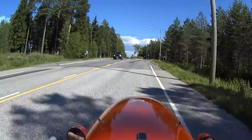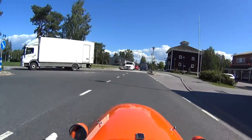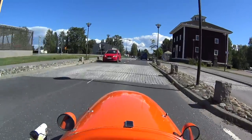Then I have to deal with this small uphill. Obviously, car doesn't have any problems here. Here in the village, I can again keep up with the cars with my Velomobile.